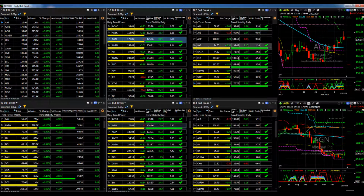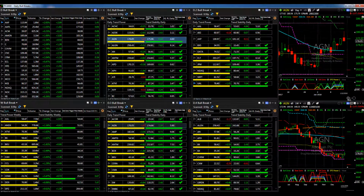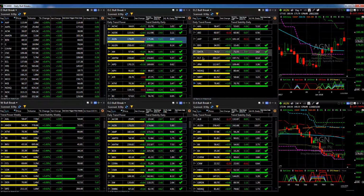My trend stability is back intact again today, and we've kept the power. It came up a few days ago, and this had some red in and out days on AGN. This stock's still building momentum. It came in on the bull zone, fell back a little bit the next day, still maintained the yellow line, and broke back through the recalculated bull zone again yesterday, and it's maintained that status.